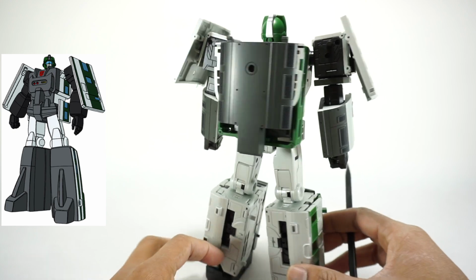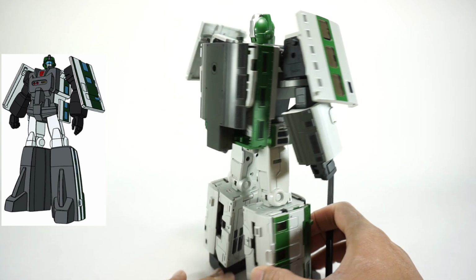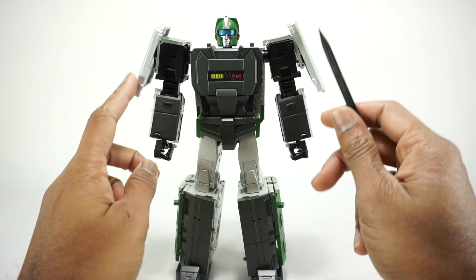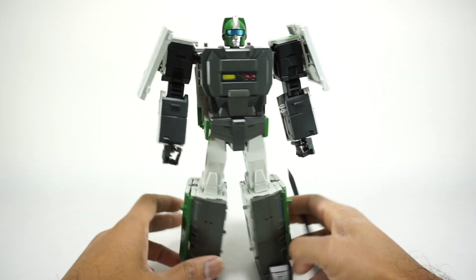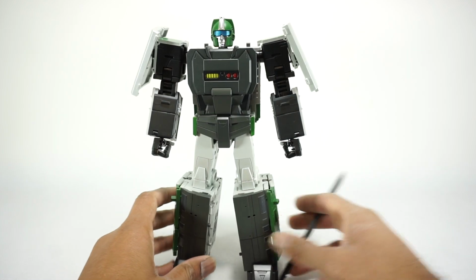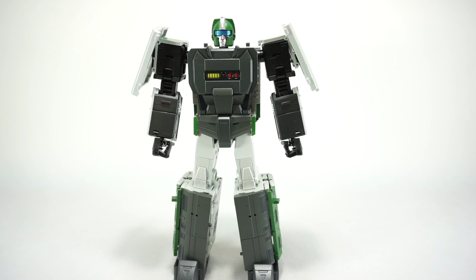Here's the back, very, very clean. The way they designed it, it just all folds up, nice and neat. The legs fold up, nice and neat. The only thing you've got maybe for kibble is these arms, but I believe that might even be accurate. We'll take a look, but really clean and well done.